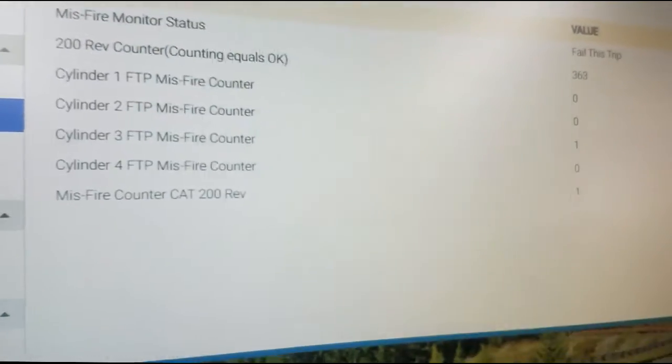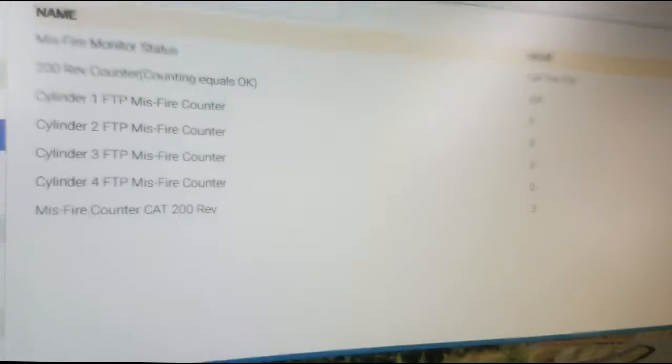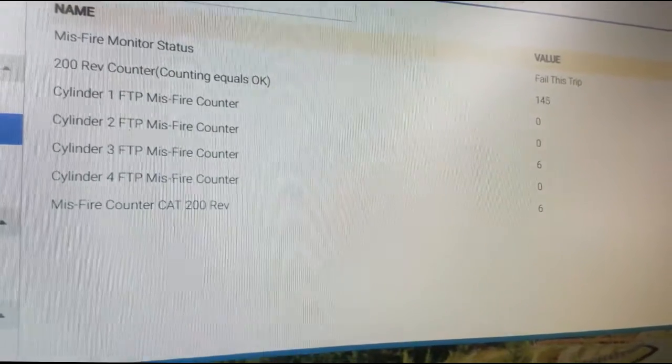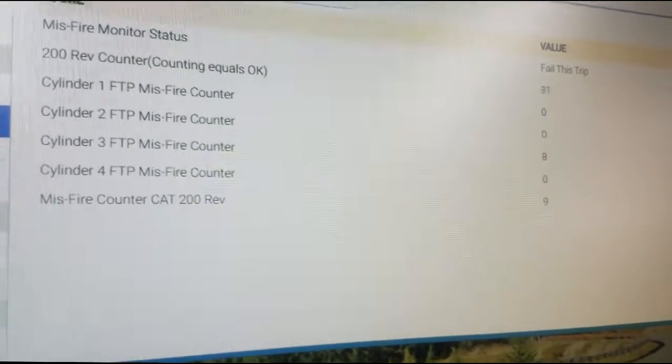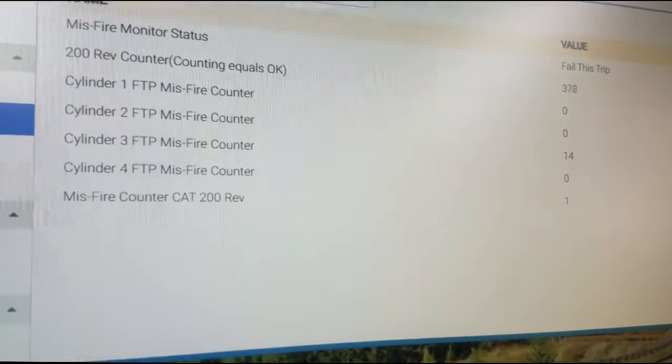All right guys, I'm back at the computer, and as you can see, whoa, I'm still counting cylinder 3. So guys, now you could have a problem with either the injector or anything else that will disrupt. Also, a crank sensor will cause that. So here's what I'm gonna do. I'm gonna write up an estimate to try to get an injector and a crank sensor.